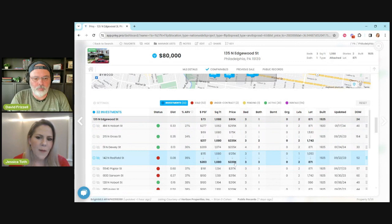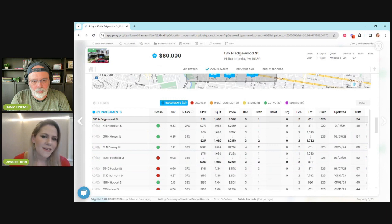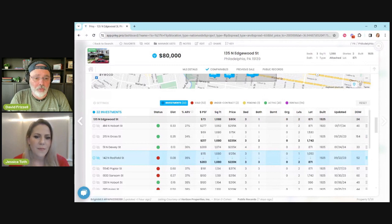This is red, and this is a sold property at 220,000. I think it might have been one of the ones we saw before. If this property sells at 220,000, that means this deal is 36% of the ARV. This is sold, red already, for 220. But if you sell this subject property that's 80,000 for 220,000, that means this subject property is 36% of the ARV. That's what that means.